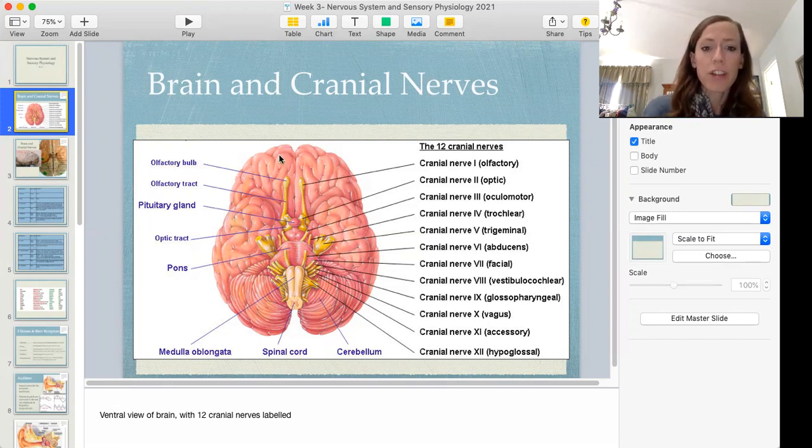Okay. So again, this is the front. Your eyes would be here. This is the back of your head over here. And this is the brainstem leading to the spinal cord. Okay. So now that we're oriented, I'm going to point out that there are 12 cranial nerves. And these cranial nerves are important because we want you to understand that they are responsible for processing sensory information from the world around you, as well as responding.